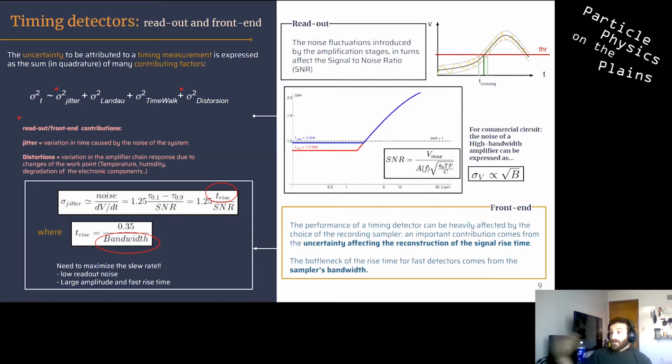On the right here, I decided to put a simulation of a classic high bandwidth amplifier that is usually used in this kind of detector, and you can see that the signal to noise ratio clearly depends on the noise of the system, and the noise of the system depends on the bandwidth of our amplifier. So it's a sort of a cycle. We want to use something with a high bandwidth to resolve fast pulses, but then we keep on inserting white noise in our detector.